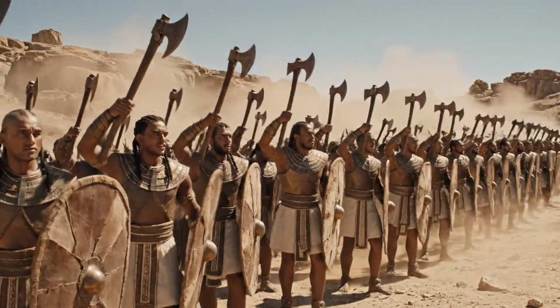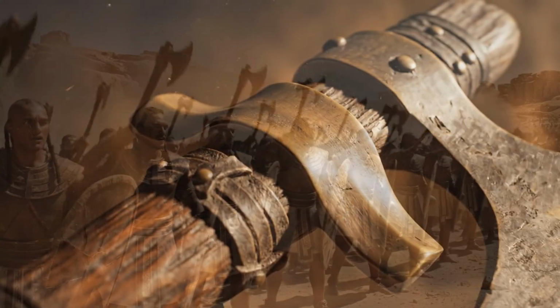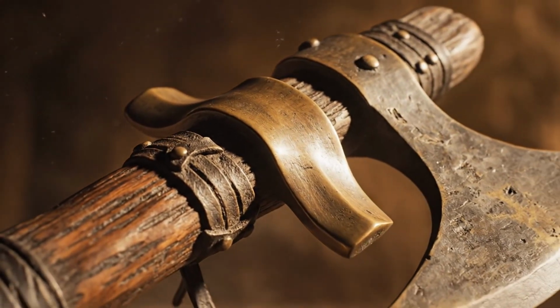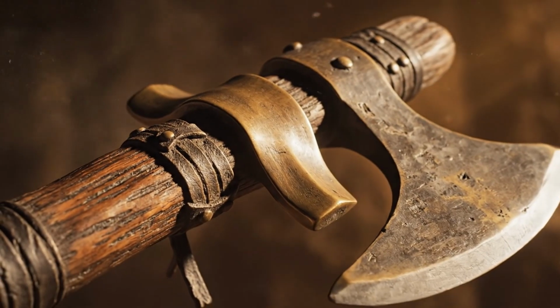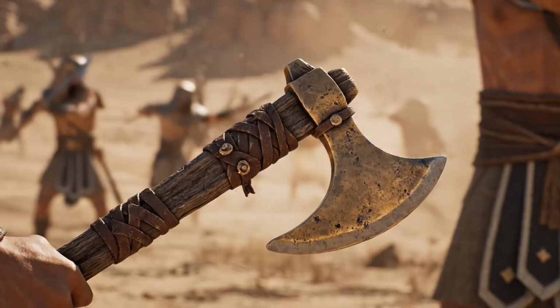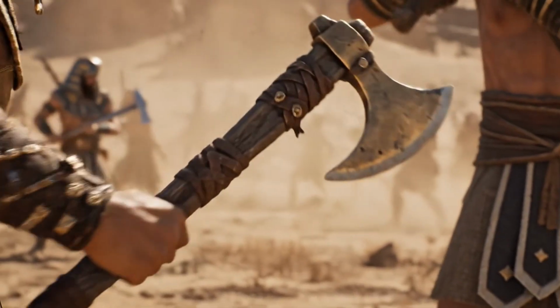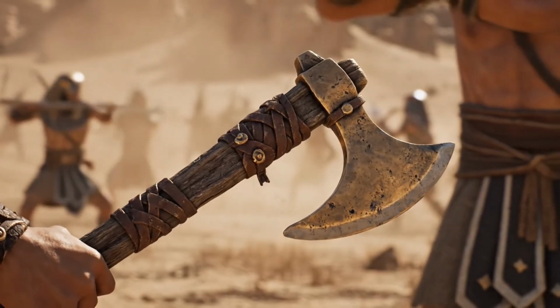The bronze blade was inserted into a groove in the wooden handle and tightly fastened with rawhide straps. The weak point of this design was always the fastening, so Egyptian craftsmen came up with a system of ears on the blade for a more secure fit. This allowed powerful blows to be delivered without fear of the metal part flying out of the handle.